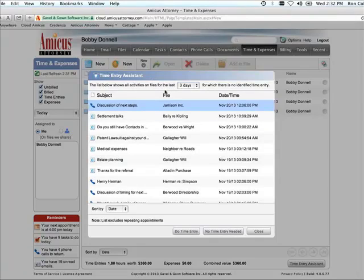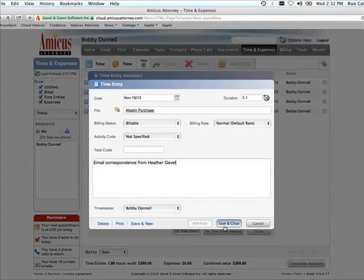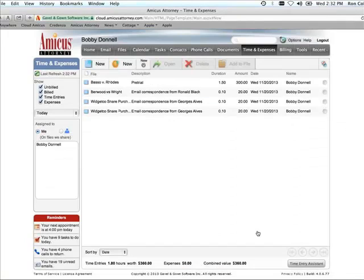And what it's done is it's gone through all my activities for the past 3 days. I can pick my range for which there's no time entry. So I had a phone call. I did a bunch of emails, another phone call. And again, for any one of these, I can just select it and say, please do a time entry on that. There's a time entry. Great, thank you very much. It comes off the list. And that helps me capture my time really, really fast.